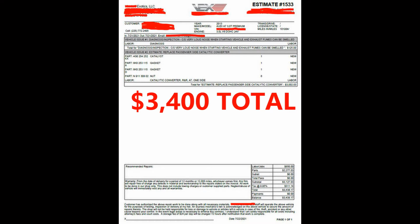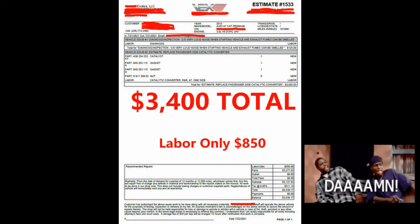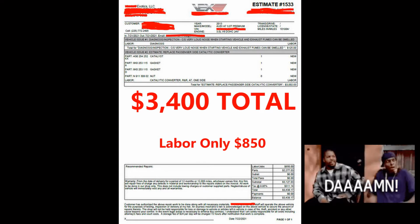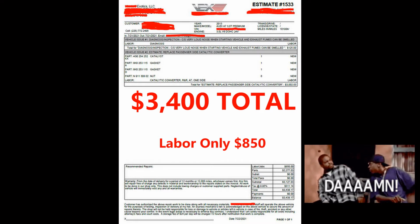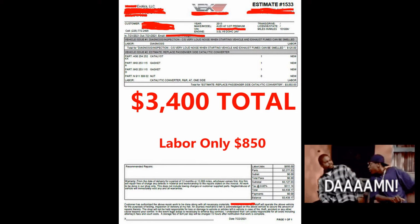Like, for a cat? I'm like, how much is labor? How much is the cat? And it's like, oh, labor is like $850. I'm like, okay, that's not a big deal. $850, yeah, it's expensive, but hey, if you own a car like this, whatever, $850. But then the price of the cat was like, nah, you gotta be kidding. This is robbery. So I said, let me see if I can find one cheaper.